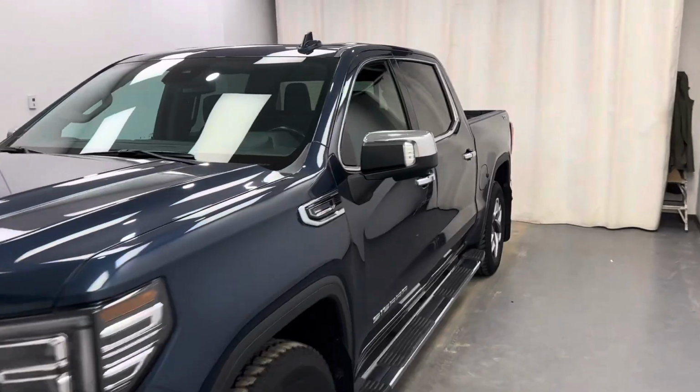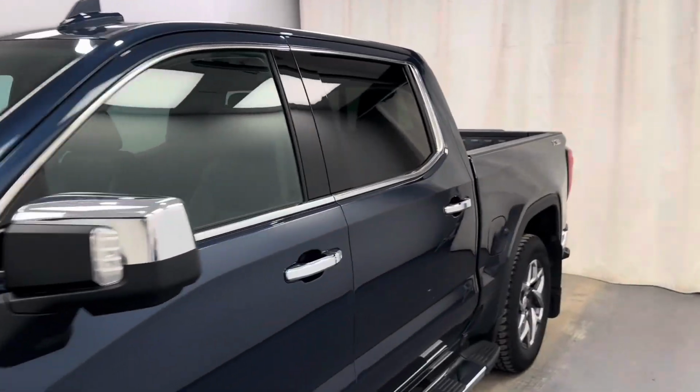This is stock number 254600. It's a 22 GMC 1500. It is an SLT crew cab in blue.